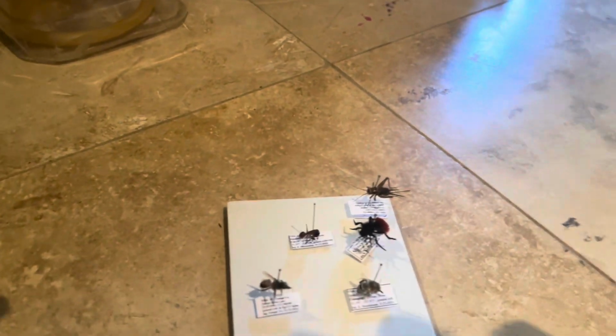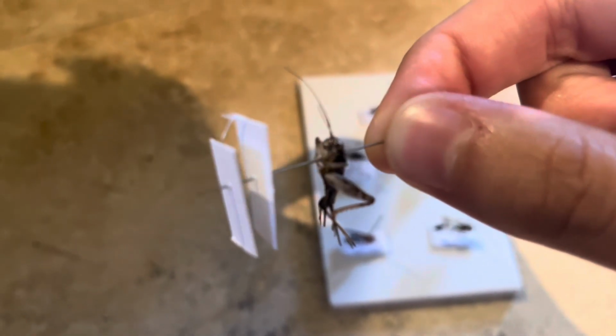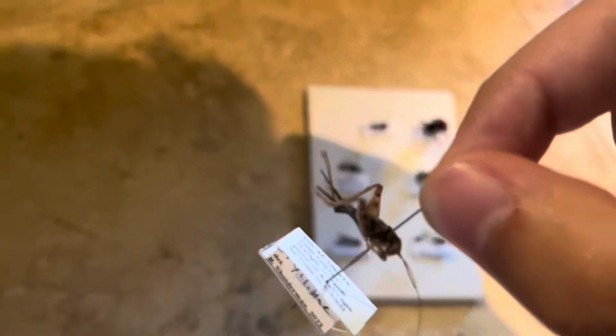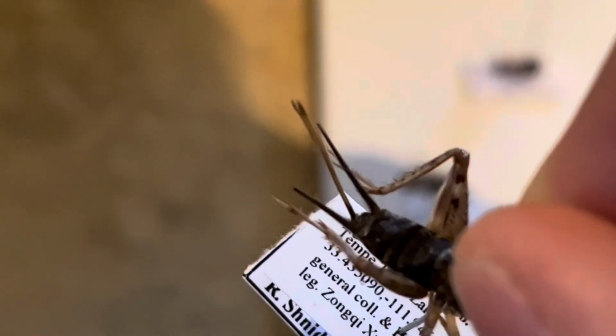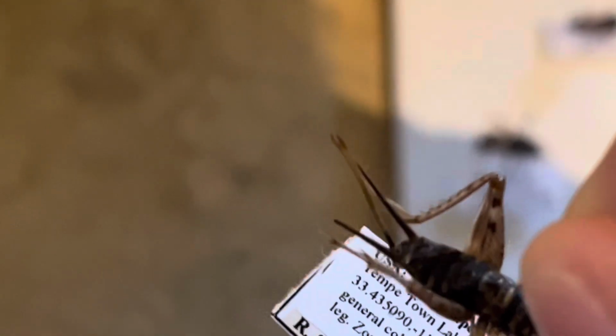As far as ovipositors go, which do not sting, a stingless ovipositor, here is a common house cricket. You guys probably see these all the time. Family Gryllidae. And this guy, you can see it right there, has a very long ovipositor. That little protruding end right there is what's used to lay the cricket's eggs. So you can tell this is a female because of that.